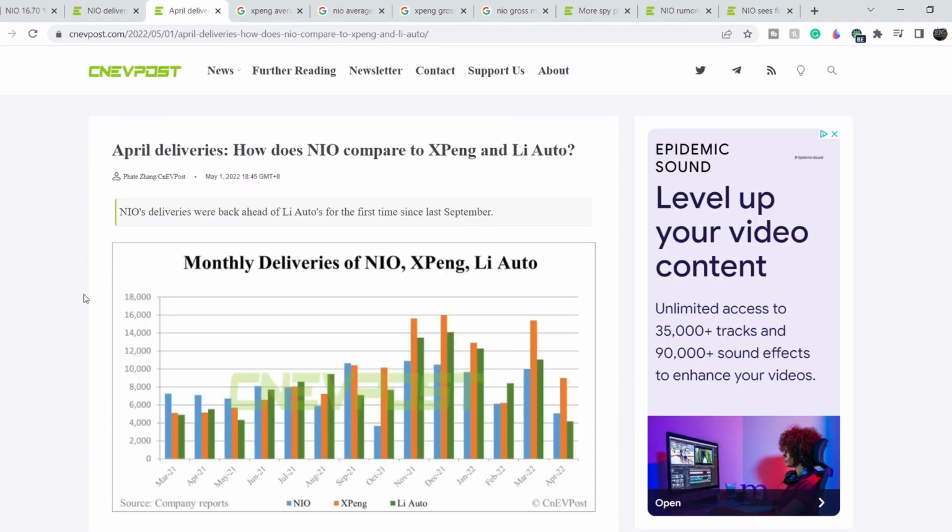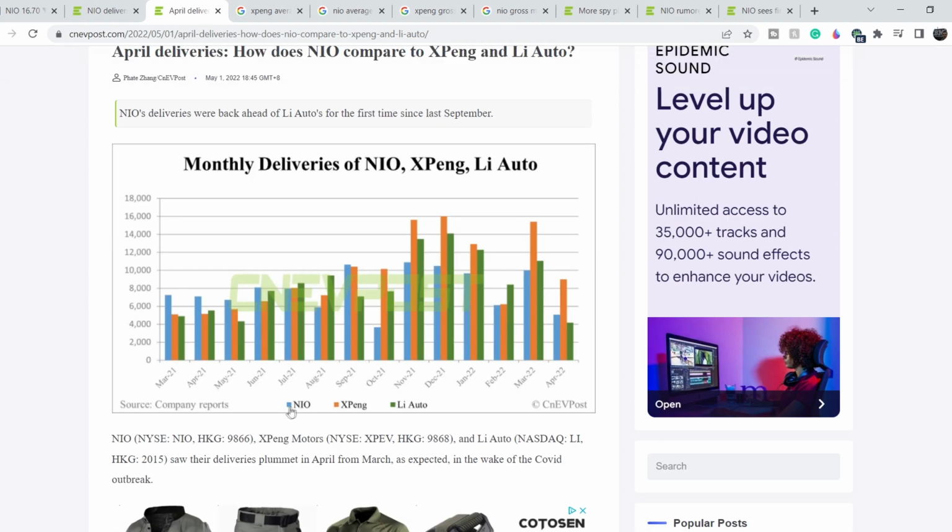On top of that, let me show you the comparison between several automakers in China. Right here the blue bars represent NIO, the orange bars represent XPeng, and the green bars represent Li Auto. And as you can see, XPeng has been leading for several consecutive months. Only in February 2022 was Li Auto the company that produced the highest number of vehicles. But in March and April, XPeng produced the highest number of vehicles.